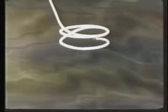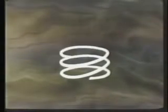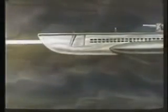The torpedo dives to the initial search depth and begins active searching. If it has not located the target by the time it reaches the preset floor depth, it starts up again, still searching. When it locates the target, the torpedo homes in on it.